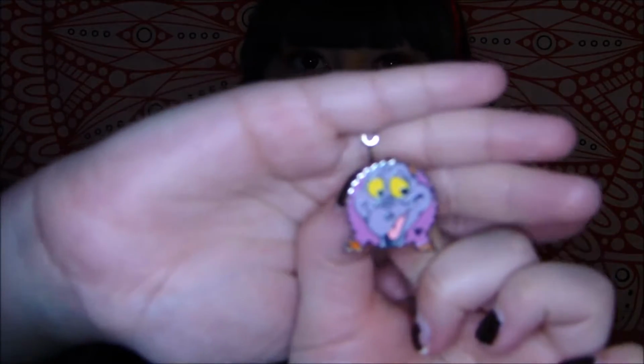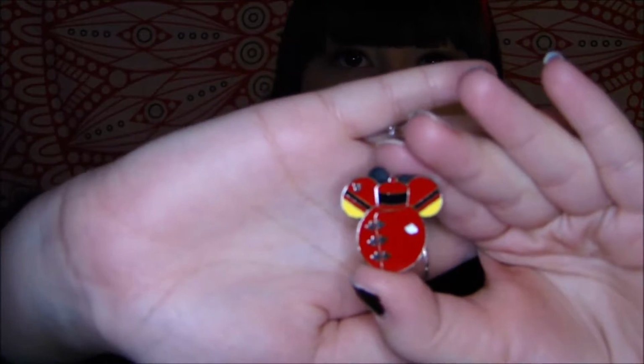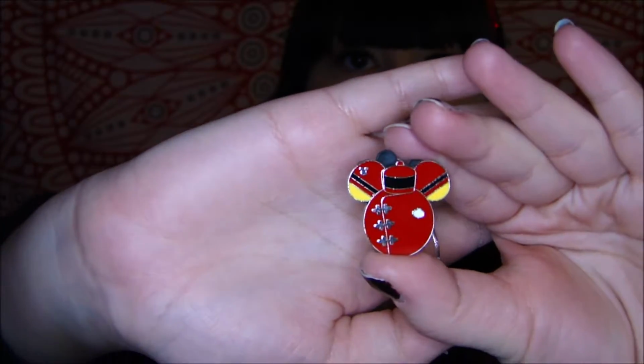I have a Figment pin that is inside of Spaceship Earth. So I had a mystery pin and I traded for this one. And then I also had another mystery pin that I traded for a cast costume of the Great Movie Ride. When I first saw this one, I actually thought it was Tower of Terror, and then a cast member told me it was Great Movie Ride. But in my opinion, that's even better because now that it's no longer there, it makes that pin even more special.